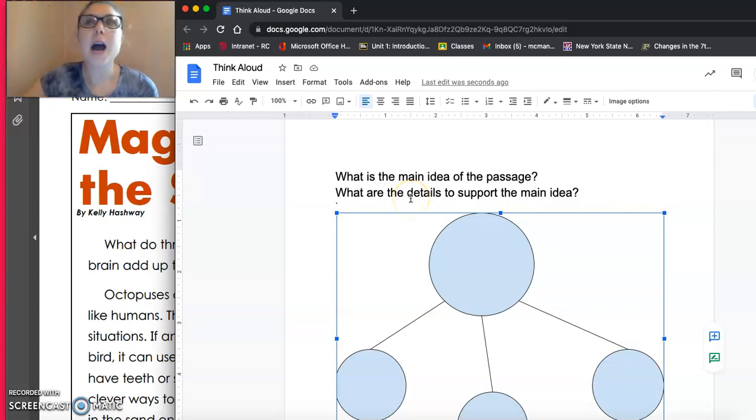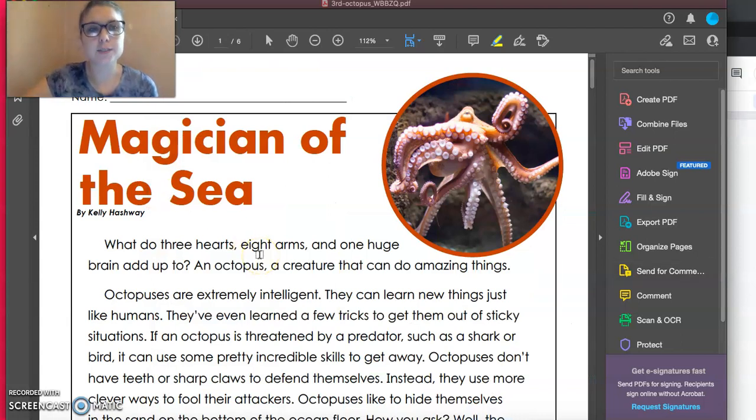So when I think about how I'm going to go about doing that, to find the main idea and those details, that's going to be all in my passage. So I'm going to have to read this passage carefully through to find the main idea and details. And I think using my close reading strategies will really help me accomplish this.